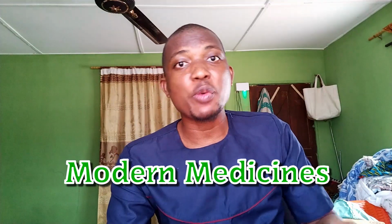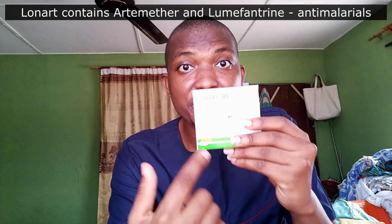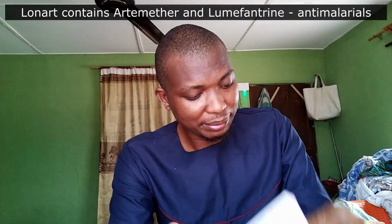Now, to treat malaria, we have two options here in Nigeria. It's either we use the mechanized drugs or we use our own traditional method. For example, when my wife was down with malaria, these are some of the drugs that I bought for her. You can see that. We have the Ciprotab, very common in Nigeria, and we have Lonet. It's also very common for treating malaria in Nigeria. We also have Antifort. It's also very common for treating malaria in Nigeria. But you're all familiar with this.